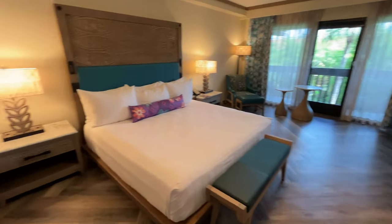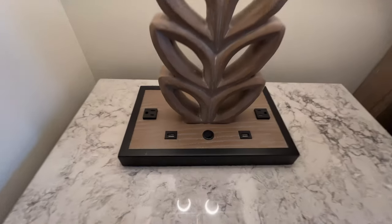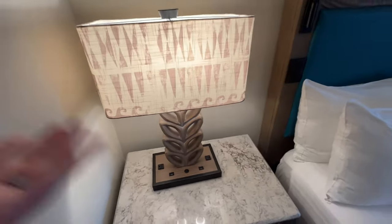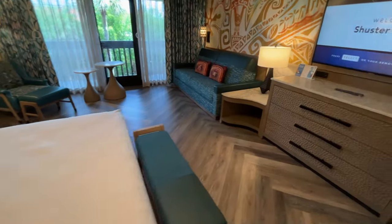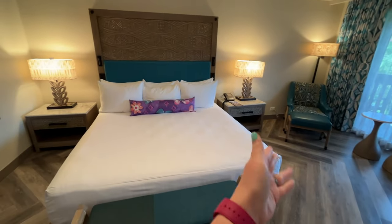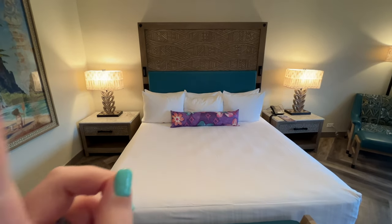But let's take a look at some of the amenities you will find in every single room. So I love the lamps that have integrated USB and traditional outlet charging, whatever you need it for. The details in this room are just fantastic. This is a king bed room. Sometimes you can get a room with two queens, but it's just Danny and I on this trip, so no problem to only have the king bed.